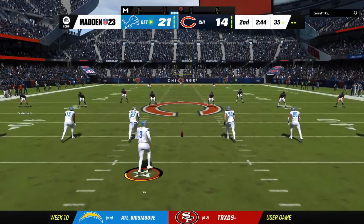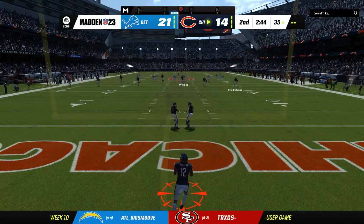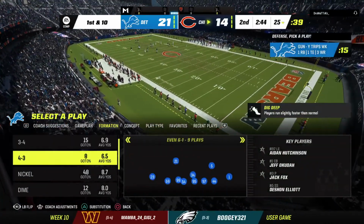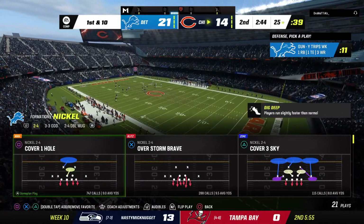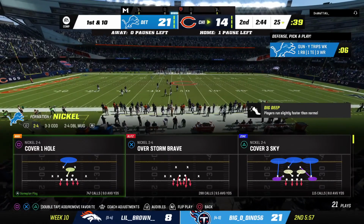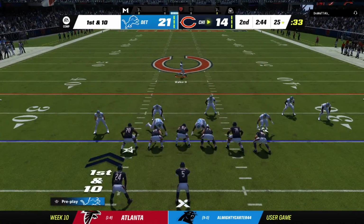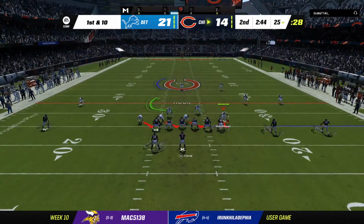Here are the Lions now as they line up and kick this one away. And this will come out to the 25 as Jones elects for the touchback. At the line, prepping for their next drive, the Bears offense. They'll look for a drive to tie this up, down 21-14 as they have it 1st and 10.